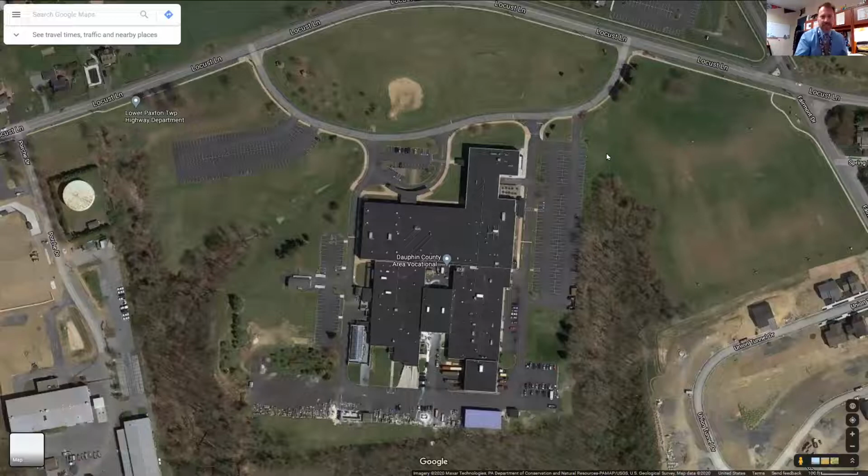Because of COVID-19 and because of our hybrid schedule, this parking lot that I'm highlighting right now, which is where our students typically park, well, it sits empty on the days that freshmen and sophomores are here because those students aren't old enough to have driver's licenses.